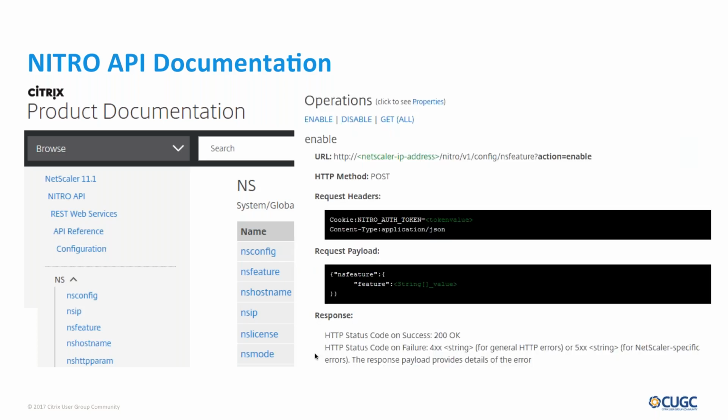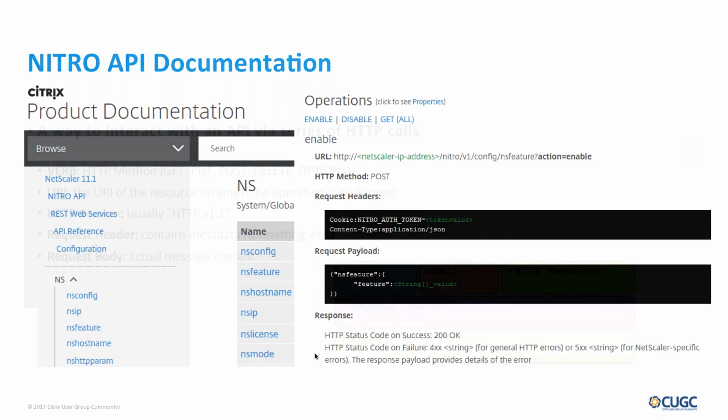And if you zoom in on the different resource types that are available, you'll notice that it gives you a detailed description of the operations that are available, in this case for enabling NetScaler features. And it also specifies all the information you need to make your REST API call.